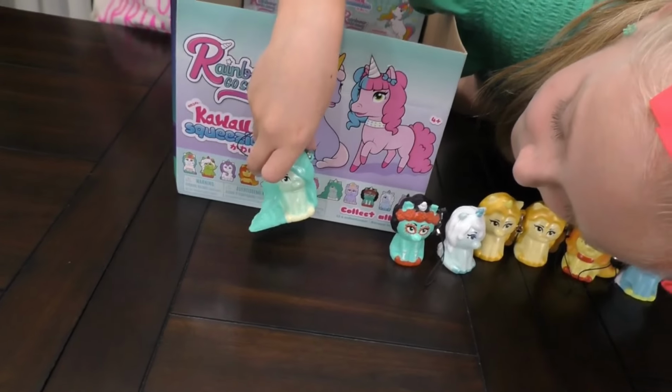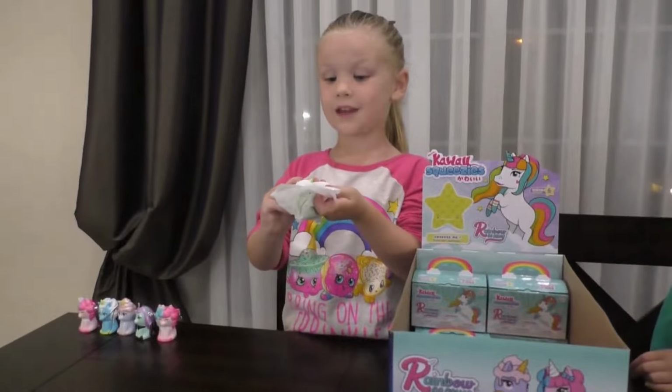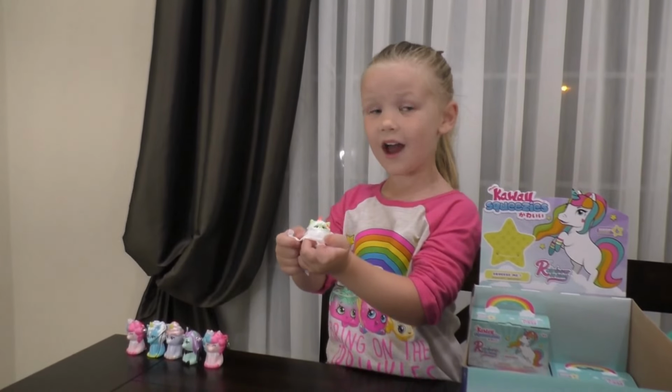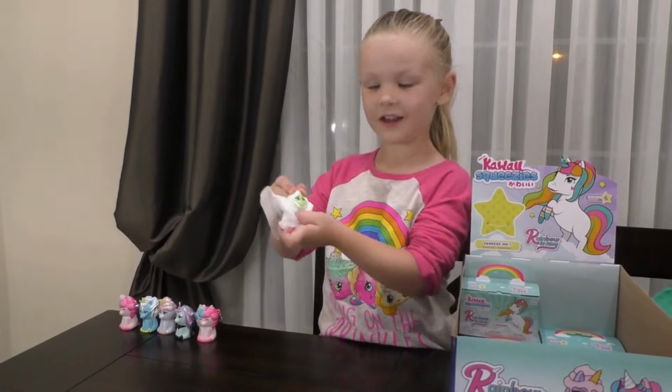Yes, oh, I'm getting it. She's got a star right there. I knew it. I'm getting the Tinkerbell. Let me see, Madison. See her little top. See her little cute head. I can't see her. You gotta get her out. Now, do you see her head?